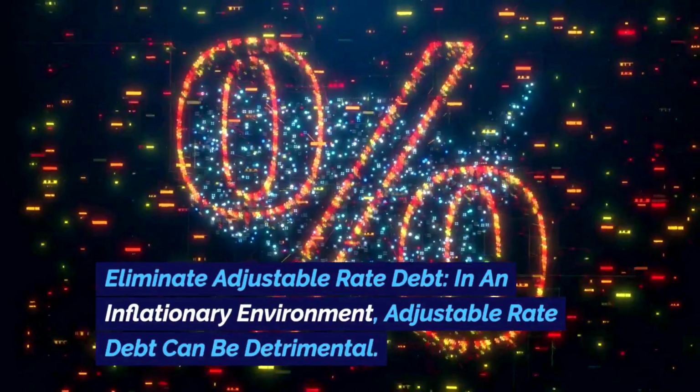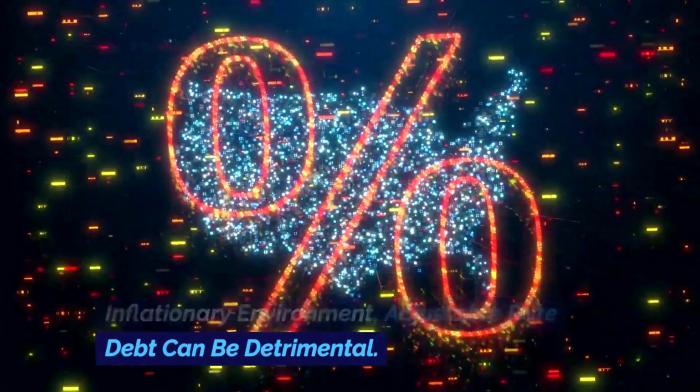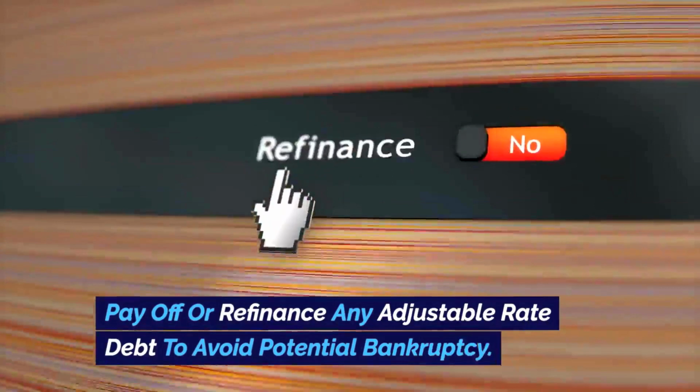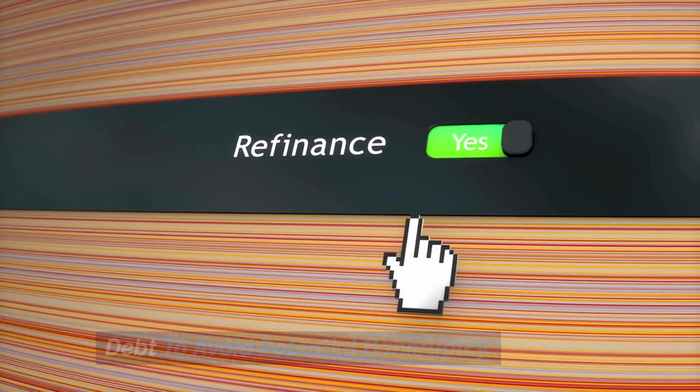2. Eliminate adjustable rate debt. In an inflationary environment, adjustable rate debt can be detrimental. Pay off or refinance any adjustable rate debt to avoid potential bankruptcy.